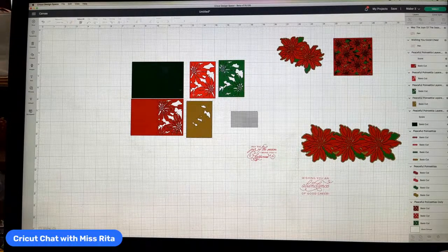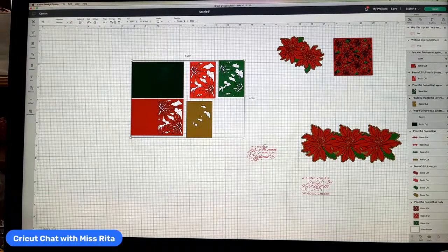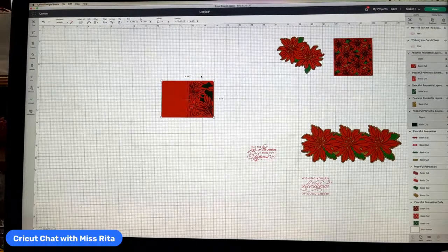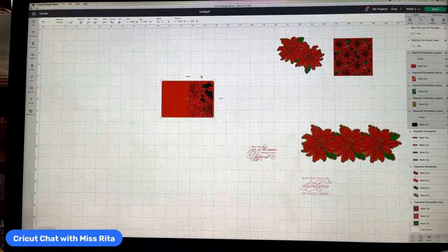So what I'm going to do is group them all and align them to center so that I can resize them all so that they're exactly the same.